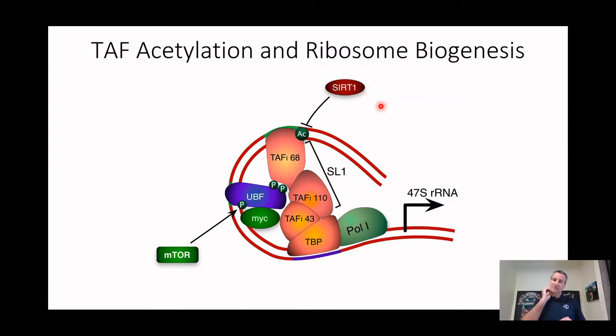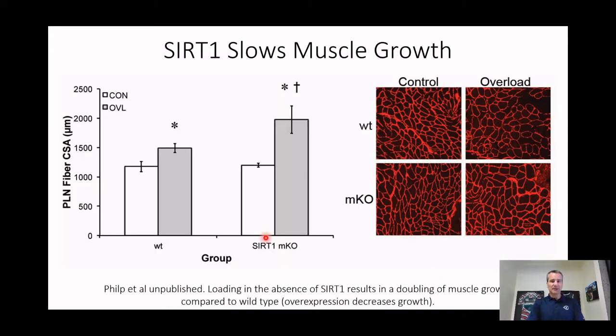And so the idea that we had with this was that if we blocked sirtuin-1 or got rid of sirtuin-1, you should get more acetylated TAF68 and you should get more ribosome biogenesis. And if ribosome biogenesis is important in muscle hypertrophy, we should get bigger muscles, more muscle hypertrophy. And sure enough, when we did the first experiment, we took the SIRT1 knockout mice. These lack SIRT1 in their muscle, and we did overload with them.